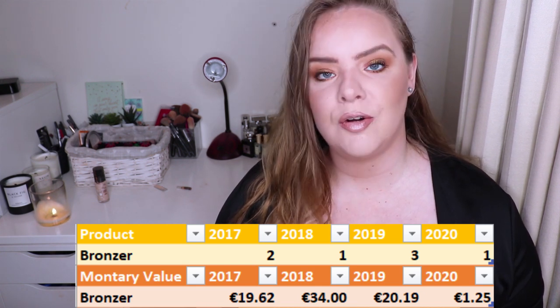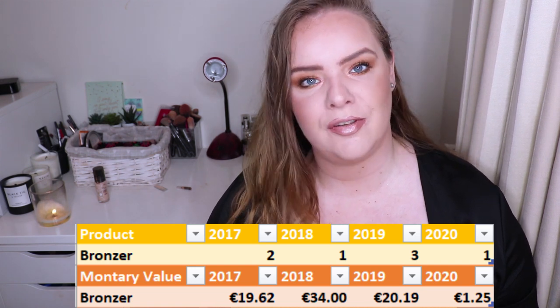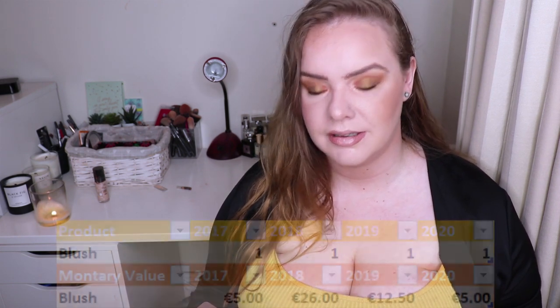In 2019, I used up 3 bronzers, and it was €20.19. And in 2020 so far, I've only used up 1 bronzer, and that was €1.25 for that bronzer. Interesting, isn't it? So the next one is blush. And I seem to use up the exact same amount of blush every year.